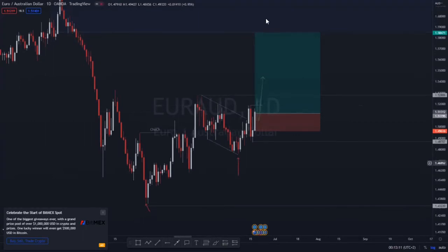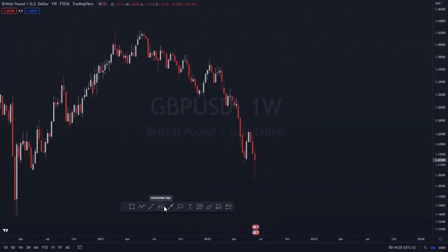These are my sentiments. Let's move on to another. Right, this is an update from last week's market breakdown. We have GBPUSD. Like I said, our area of liquidity is where I expect to take profit. Now, as you can see right here, we've had a break of structure.